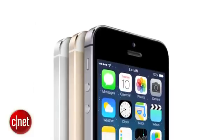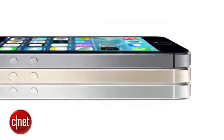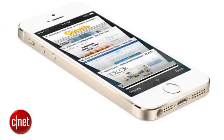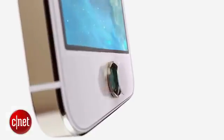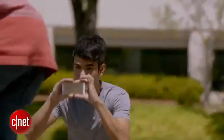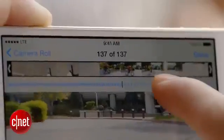Reviews across the internet have been very positive, with pretty much the same feelings we had on this show right after the announcement. Now, there may not be a new design, but reviewers are praising the Touch ID fingerprint sensor for its accuracy and simplicity, and the new camera with its myriad improvements and better image quality.